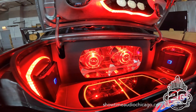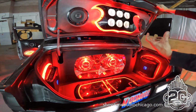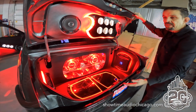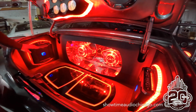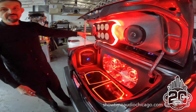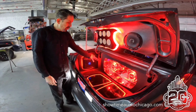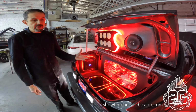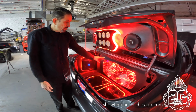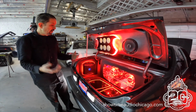These things are amazing. They work in a really small enclosure for being a 15-inch sub, and they're also real shallow. So we have two 15s, but as you can see, he still has basically all of his trunk left. We added two 4-channel amplifiers that run all the 6.5-inch Alpine speakers, and these are Alpine amplifiers. And everything you see was hand fabricated in-house. All the acrylic, the plexiglass, the enclosure, basically everything you see was hand-built here by our team.